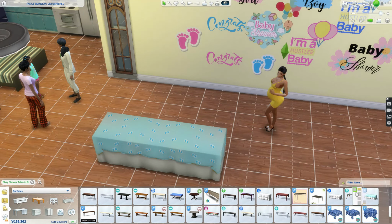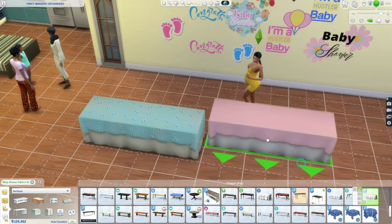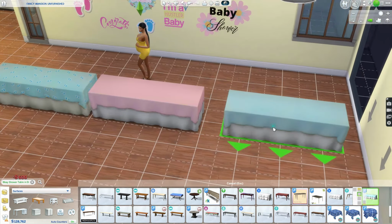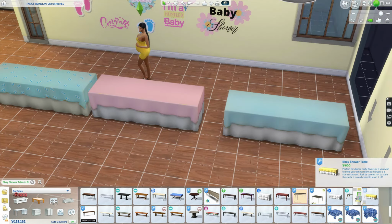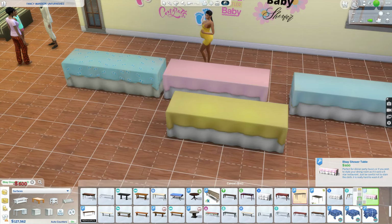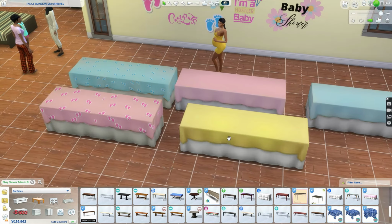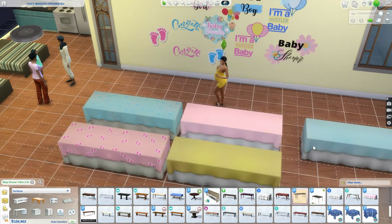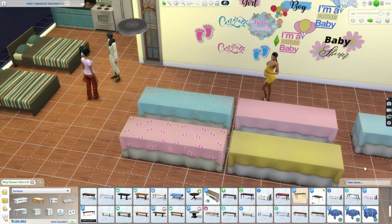Those are really cute. And then we have the pink table, and then we have the blue table, and then we have a yellow table here, and then we have the pink footprint table. So this is a nice little set that you guys can do for your baby showers.